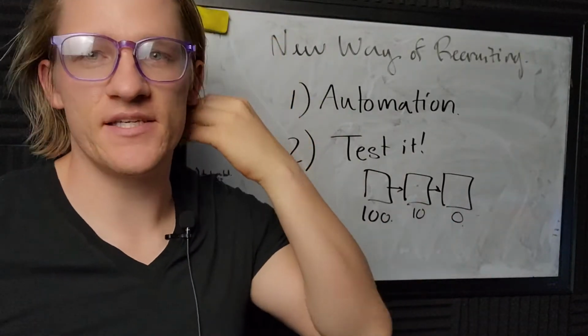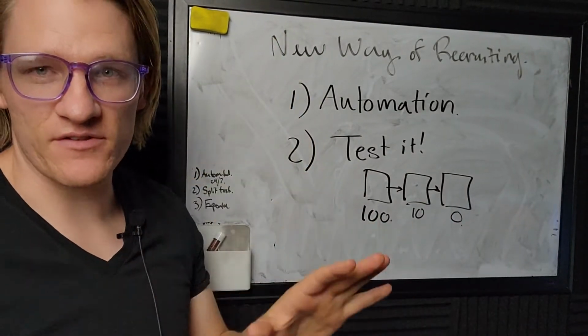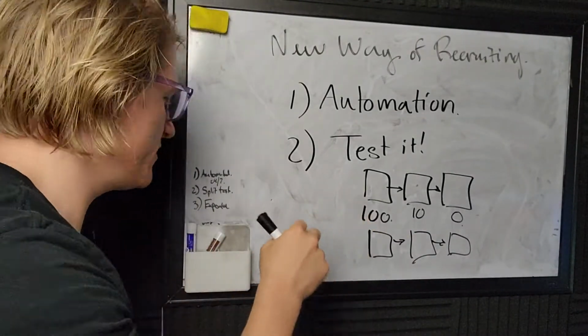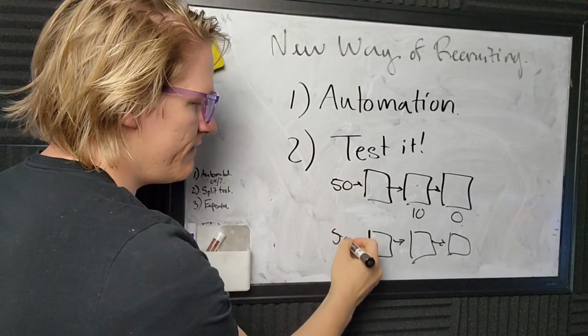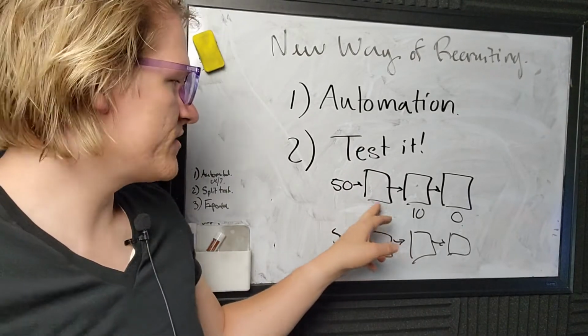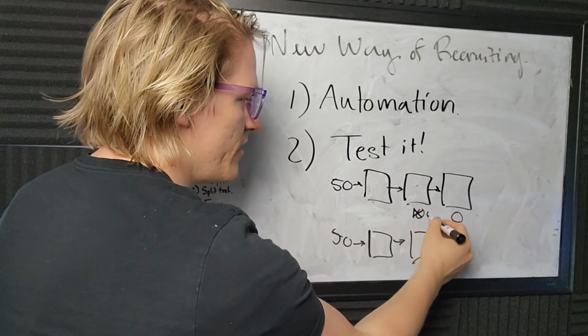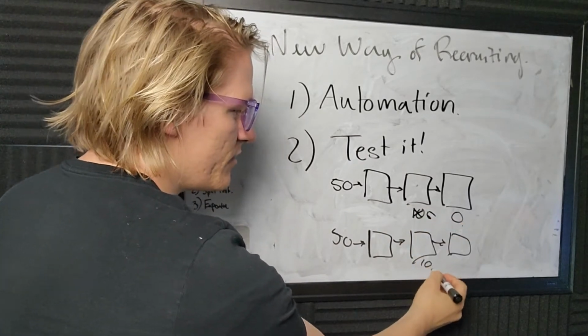It's called split testing. And so you can build something that's very similar, and instead of sending 100 people all to one page, you send 50 here and then 50 here. And then say if the conversions stay the same, so say it was 10%, you'd have 5 people that show up here, but then say you have 10 people that show up here.